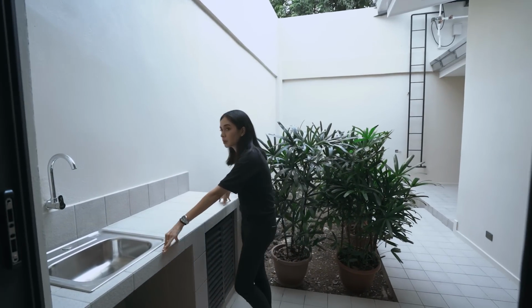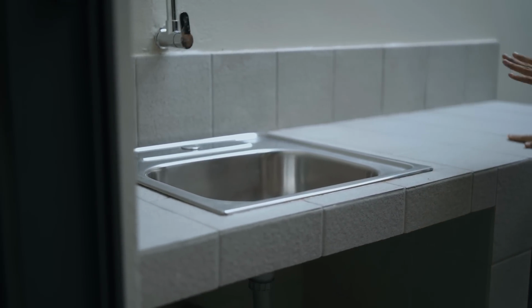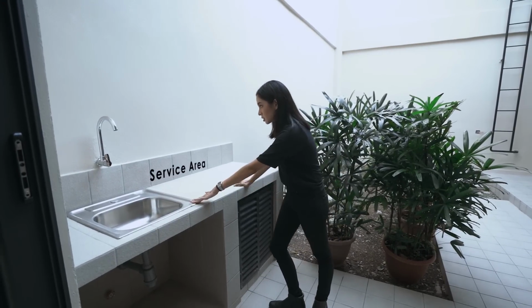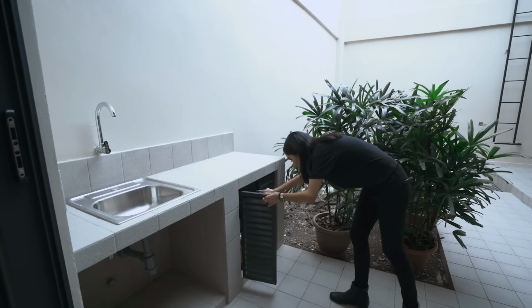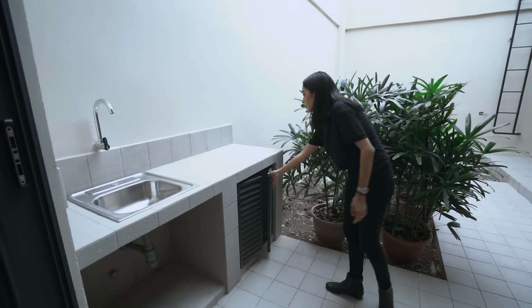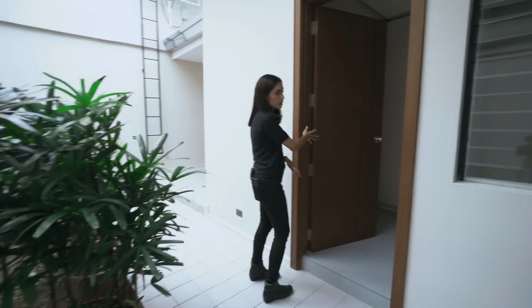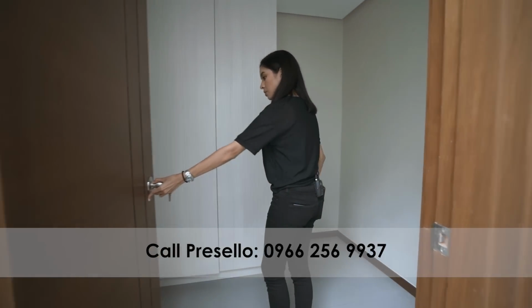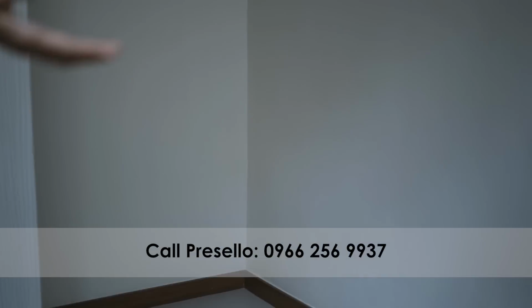So over here, we have a built-in counter with tiles. Very cemento to. So, hindi siya modular. Cemento talaga. It's very sturdy. You have your sink. Some space underneath, and this is just storage. Yeah, this is storage. Then you have a garden in this corner. And this is your staff quarters. So you have this space for the bed, maybe an end table, and then a built-in wardrobe.